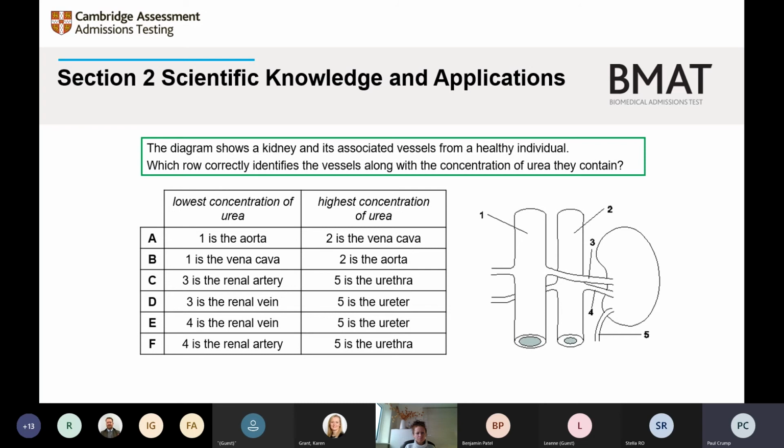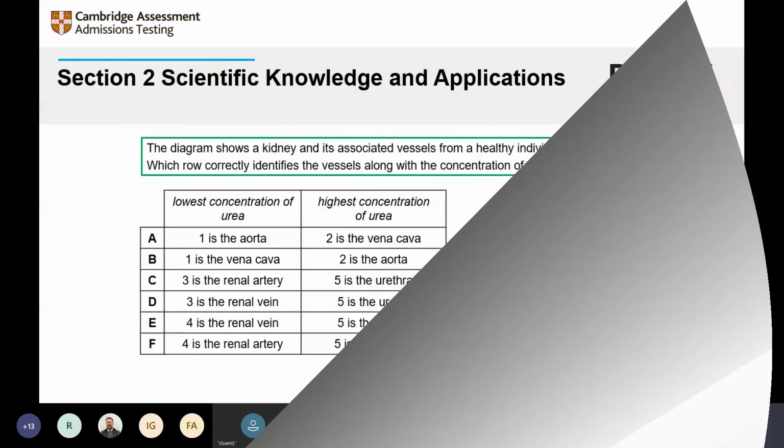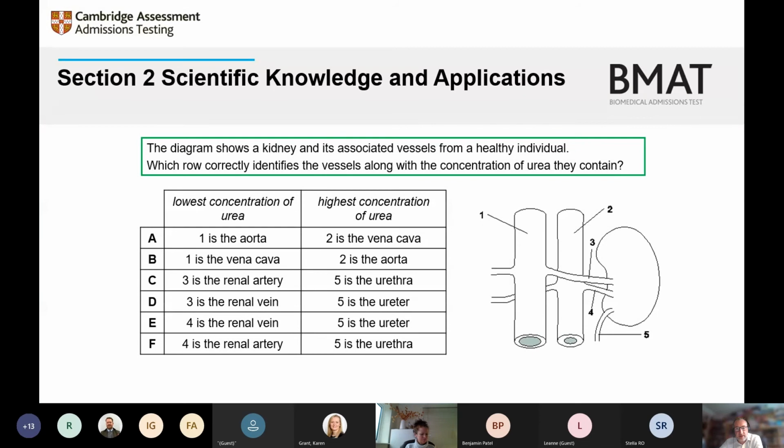So again, I'll give you a minute to think that through and come up with your answer, and then we'll go to the poll again for this question. Well, I'm very impressed because, again, in this case, the majority are right. The answer here is D, so well done everybody who went for option D.